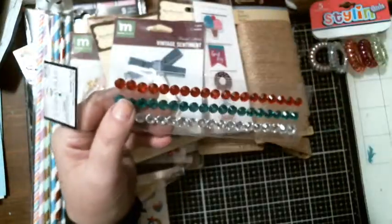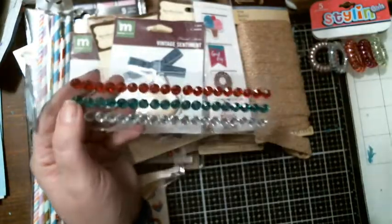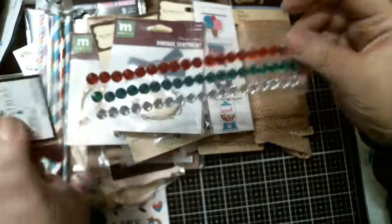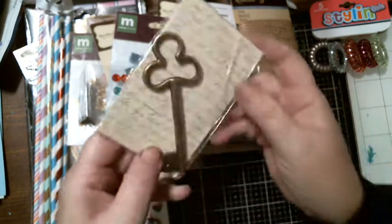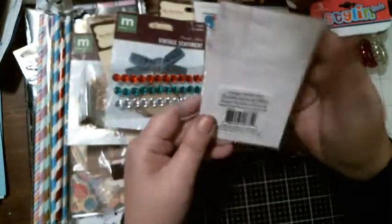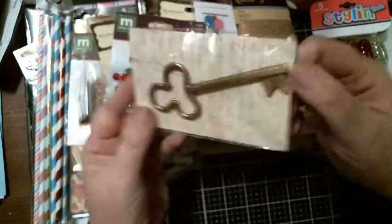You know, a couple years ago I couldn't find red or green for the life of me, so I stocked up big time when I saw it at the Dollar Tree. Here, let's see. Oh, look at the giant key. Large metal icon. That's cool. I love keys. I'm a steampunker. What can I say?